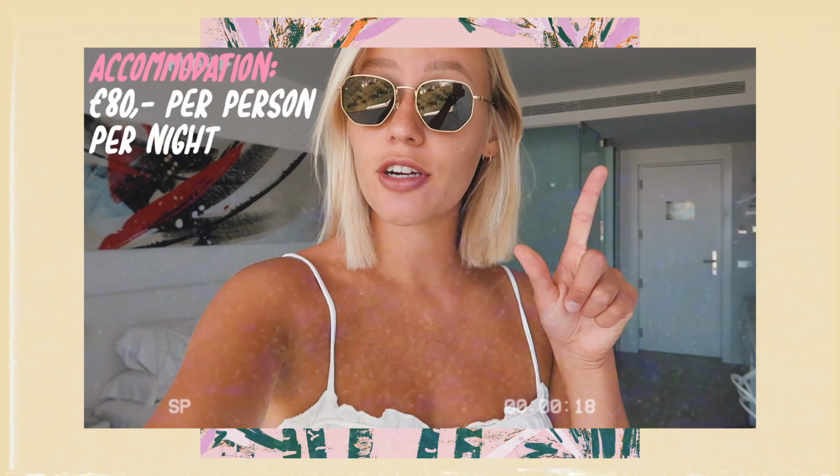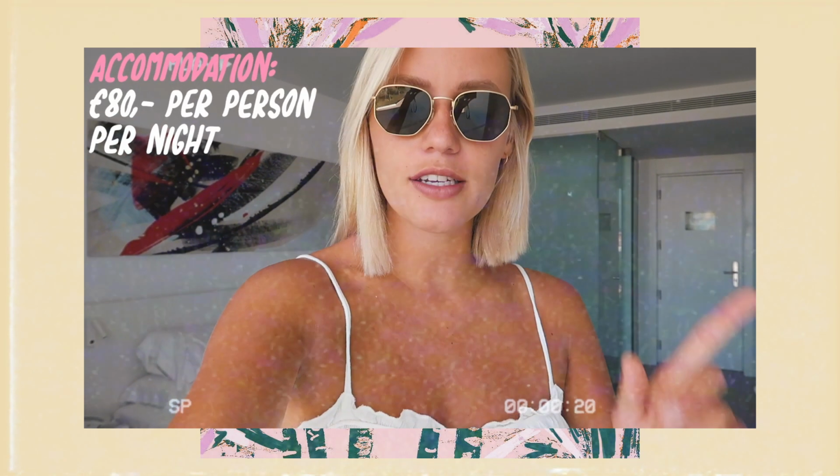Hello guys. After yesterday's little party session at Ushuaia, we are moving to a different hotel. Before that, I wanted to show you our room, to give you an impression of how much we're paying. The hotels here in Ibiza are pretty expensive. For the room we're staying at right now, we paid 160 euros, which is 80 euros per person per night. Very pricey, but the hotel's very nice.